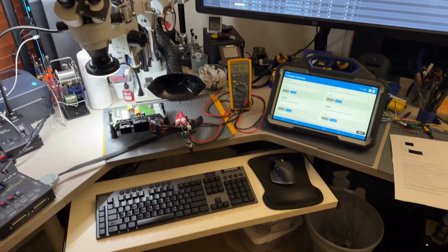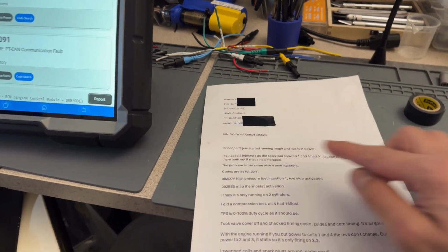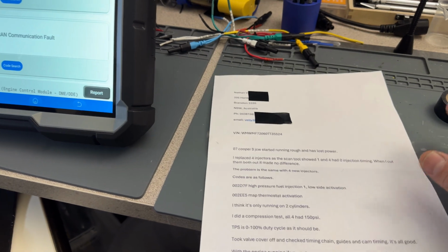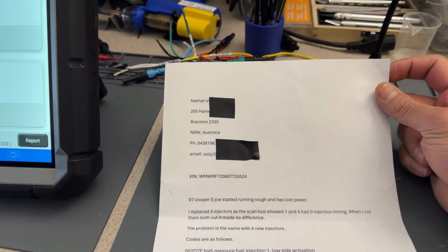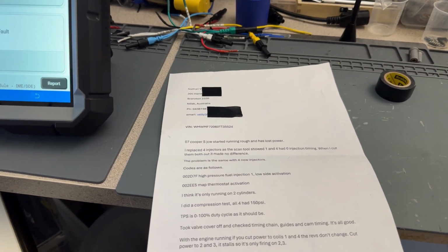All right, going back to the business, to the repair. Okay, again, 2007 Mini Cooper S. He said that he replaced, as you can see, I cover most of his information, and this is also so he can see his own paper because this was sent to me with the computer.